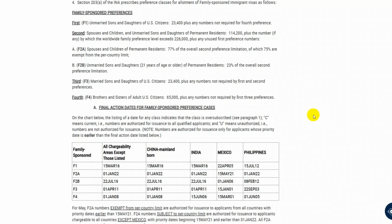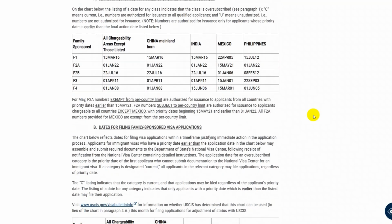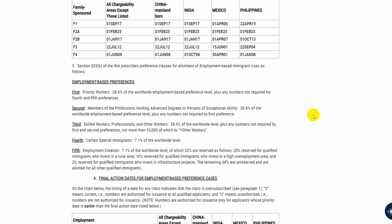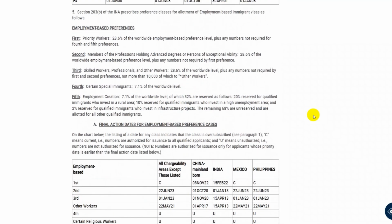Employment-based preferences. Now let's talk about the employment side. There are 5 preference levels for employment-based immigration. These are labeled EB1 through EB5. Here's a quick breakdown. EB1, priority workers like researchers, professors, and multinational execs. EB2, professionals with advanced degrees or exceptional ability. EB3, skilled workers, professionals, and other workers.